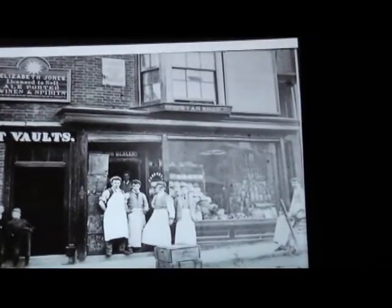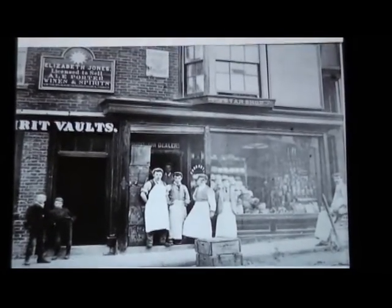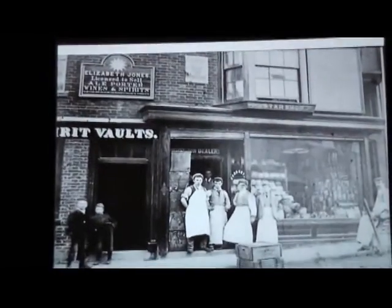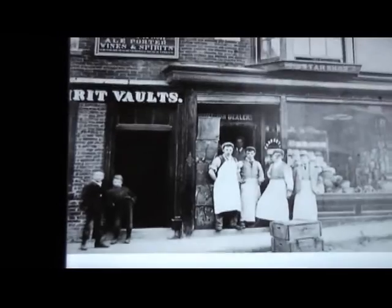Now we come to the shop where the Halifax Building Society is today. Known to many of us as Roberts Owen's Star Shop, thus called because half of that shop at one time used to be the Star Inn. And there you see her sign, Elizabeth Jones, licensed to sell ale, porter, wines and spirits. I'm really tickled by the attitude of those two boys. I can imagine them saying, so what? They're standing in a very challenging way. They may not be standing in the right place, but they were.